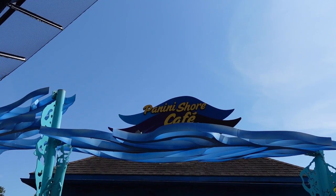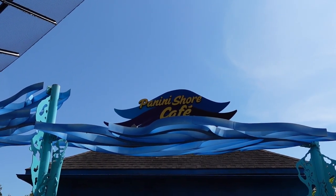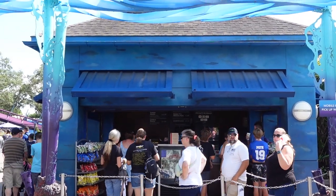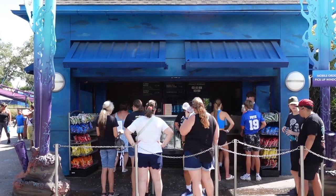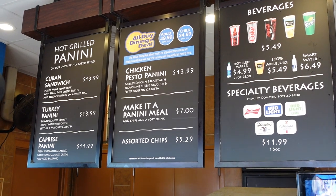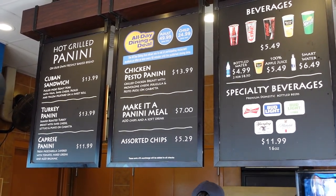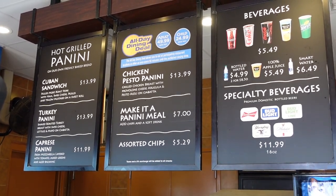While we wait in line for the Skillet concert, we're gonna make a stop here at Panini Shore Café for our third meal on the all-day dine. This is located right outside of Mako, and they feature paninis of all shapes and sizes. Well, mainly just different flavors of paninis. The menu here consists of a Cuban sandwich, turkey panini, caprese panini, and chicken pesto panini. You see the pricing there, $13.99 for most of those, except for the caprese, which is $11.99.